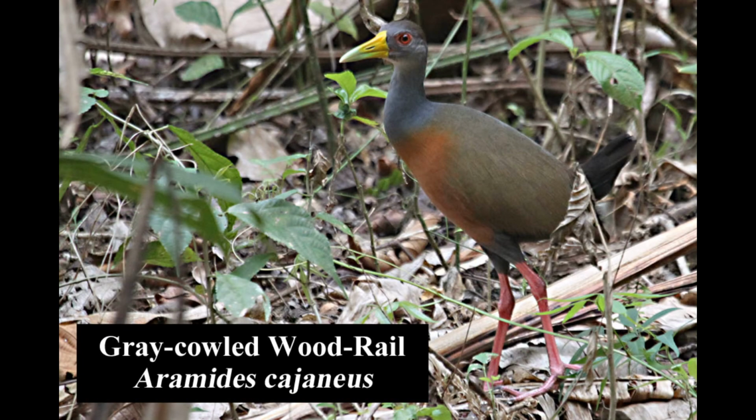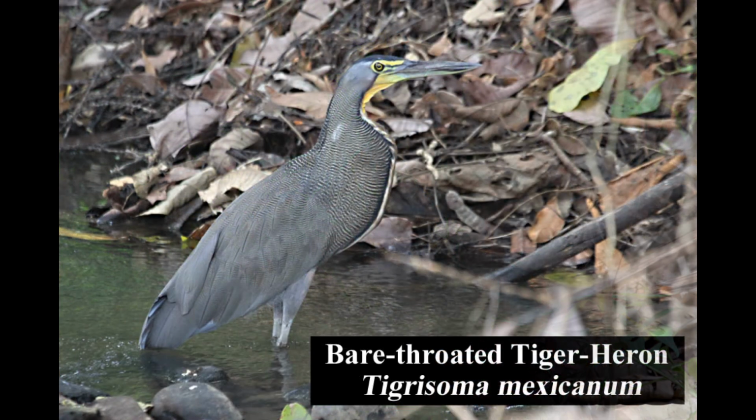The gray-cowled wood rail is common and widespread in wet forests, freshwater marshes, damp woodlands, and occasionally mangroves. The bare-throated tiger heron is fairly common in mangroves and freshwater marshes.